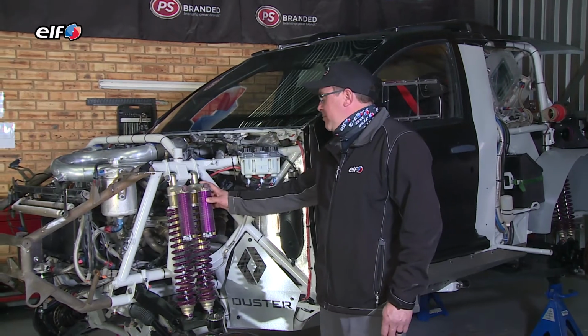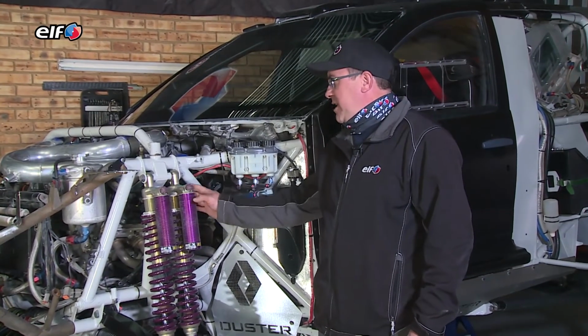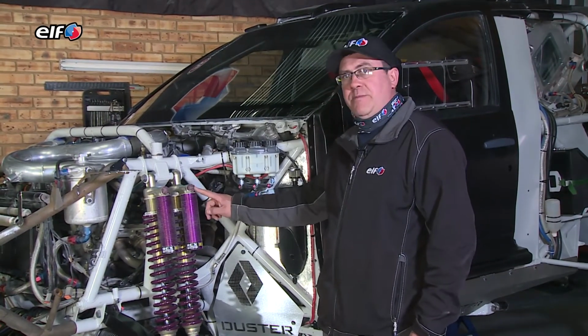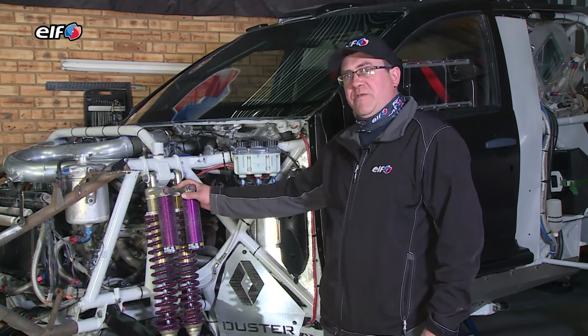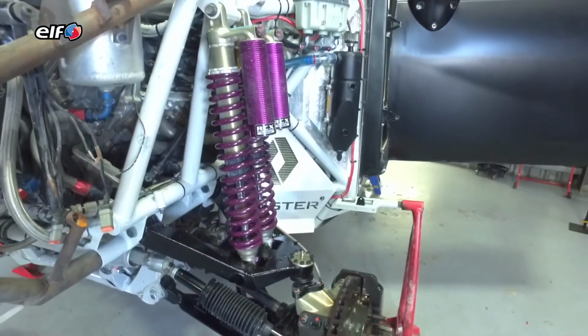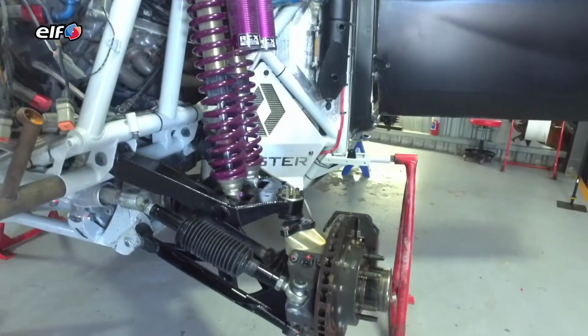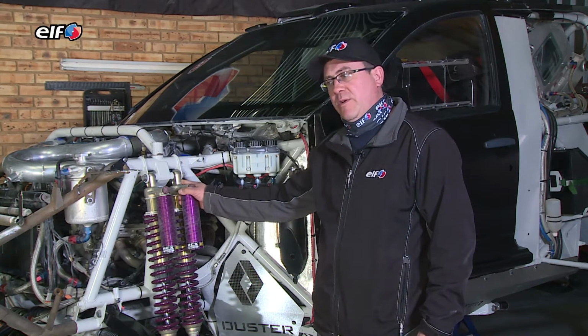This is your Reiger dampers. We've used it for the last couple of years. Basically on these dampers you've got your low and high speed bump at the top. You've got your rebound at the bottom. We've played around with these dampers lots and lots of times, and we found something that worked for us. So we're not going to touch these adjusters again. So we are very happy with where we are now.